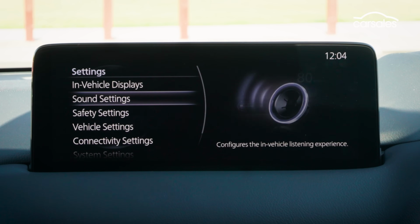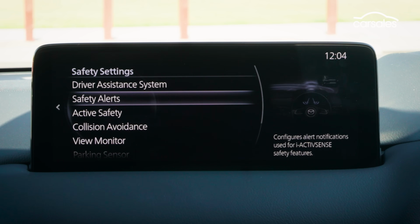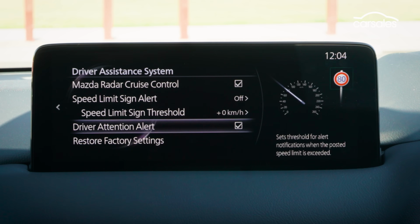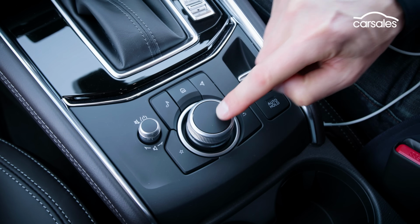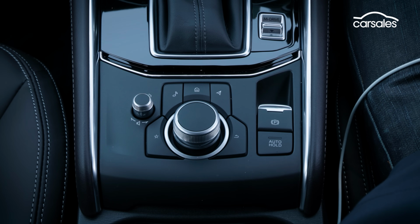A 10.25-inch central infotainment screen looks great in this mini widescreen format, and the menus and operating system are excellent, with quick response, simple explanations for each menu, and high-resolution visuals. The native operating system works well with the rotator dial and shortcut buttons, and again, the controls have a high quality and satisfying feel during use.